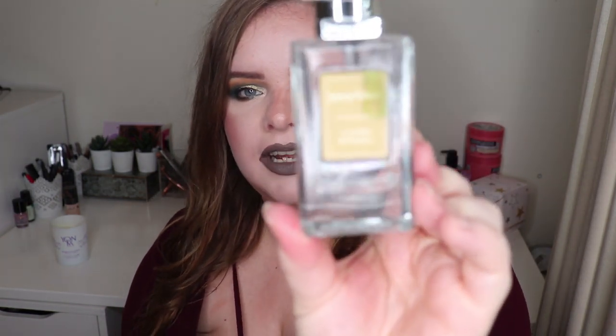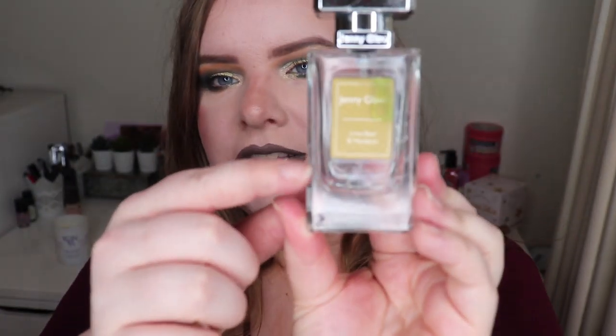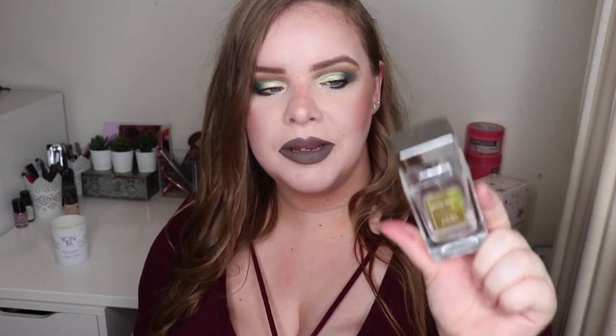in Lime Basil and Mandarin. I didn't have much left the last time. Oh, the markings are rubbing off. I think it was just up to here, so I didn't have much left the last time. I have no sense of smell at the moment, so I don't know why I did that. Yeah, this is all gone. I wouldn't get this again.